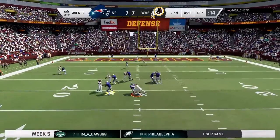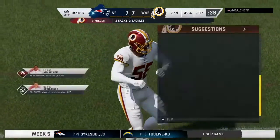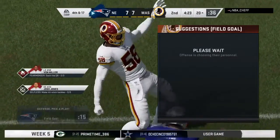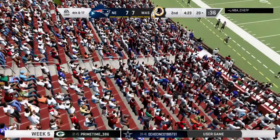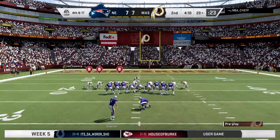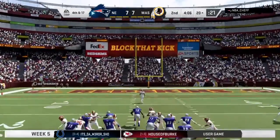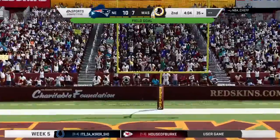Out of the gun, Newton. He'll be hit and taken down at the 21. Von Miller in there to drop him for his 11th sack of the year. He's the NFL sack leader coming into the game, and now that's 2 more that he's added to his total. He wants some separation from spot 1 and 2 in that sack category.